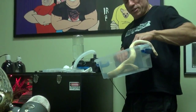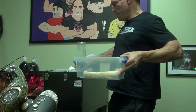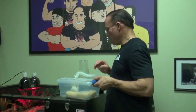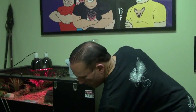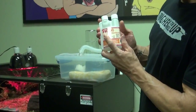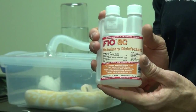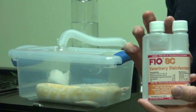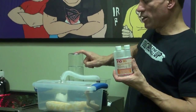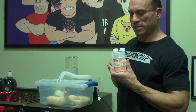Now, here's the interesting thing. She's not going to want to stay. Let's put this in here. Seal her in here. Now, there's this product called F10 that never was in this country. It just recently came to this country. It's a veterinary disinfectant, but it's safe to use on animals. It doesn't hurt them at all. And we put it in a very dilute amount. We put 3 cc's of this solution in this bottle, which was filled to the top with water. I used it the other day, so there's no reason to remix it.